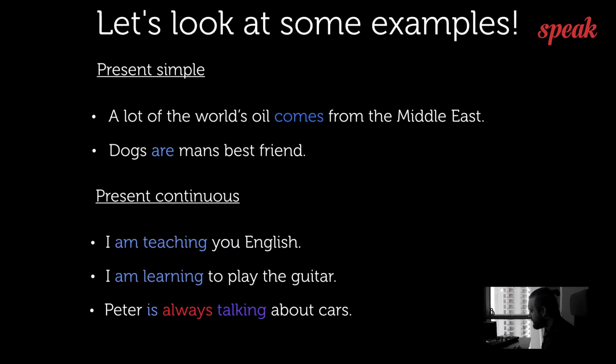So there, these are the three reasons we use the present continuous. So just a quick recap. The present simple is used to talk about a fact, or it's also used to talk about something which is always true. The present continuous, we use it to talk about something happening now. I am teaching you English. Something which is happening at the moment in your life. I am learning to play the guitar. And third example, Peter is always talking about cars. This is something which happens again and again and again.